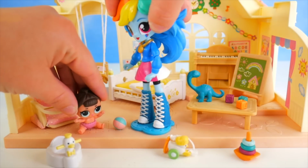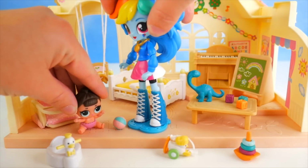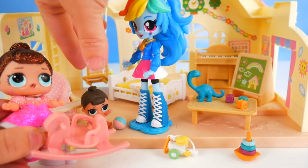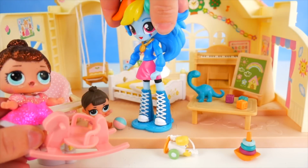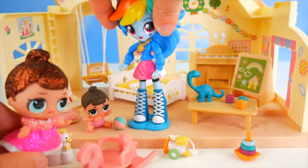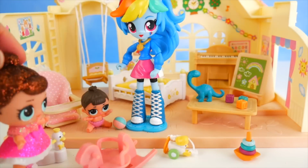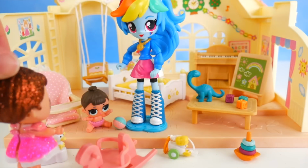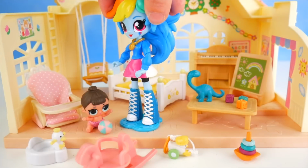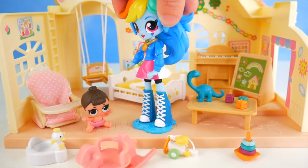Is it a little ball? Is it a little stuffed animal? No. Here it is. It's a rocking horse. Oh my, that's pretty big. I guess we'll have to sit it right out here. Okay, yeah, that's fine. Okay, so she'll probably be hungry in just a little bit. I've got to run. Bye. All right. Bye. I guess that's it.